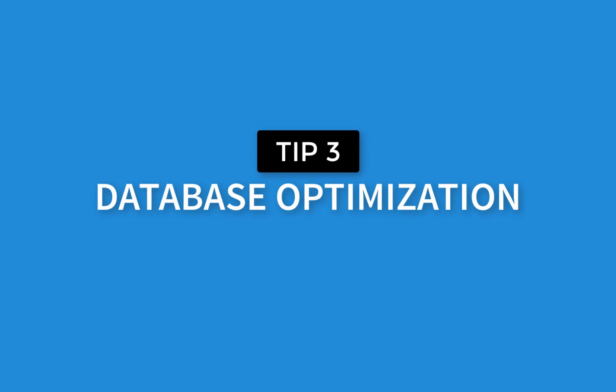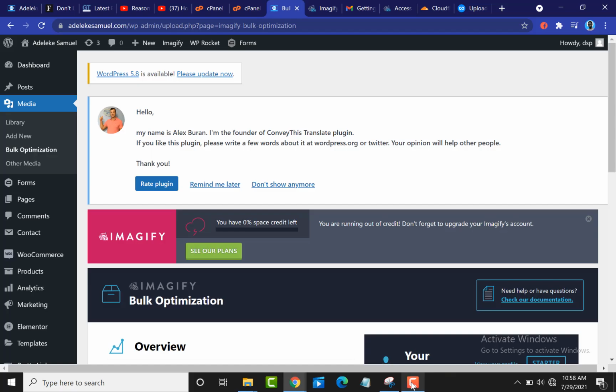So if you could optimize your database, then your website would load very fast. Optimizing your database means you want to organize it very well and make it easy for information or data to be accessed easily from your database when it is needed. If you could do this, it will also help in improving your website page load. So how do you do this? All you need to do is install this plugin. The name of the plugin is WP Optimize.